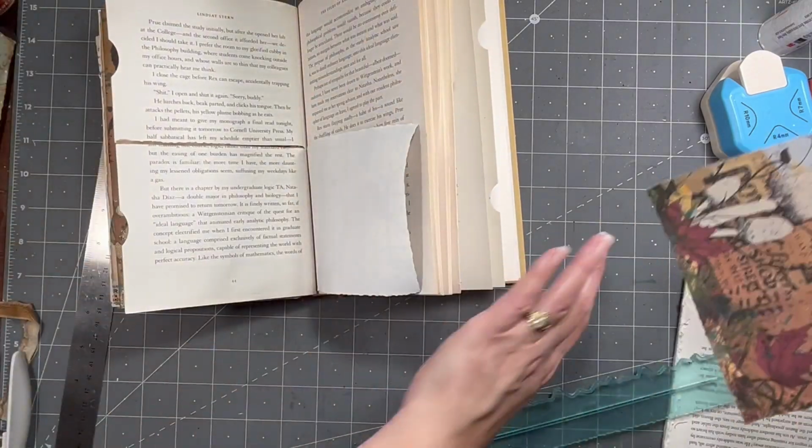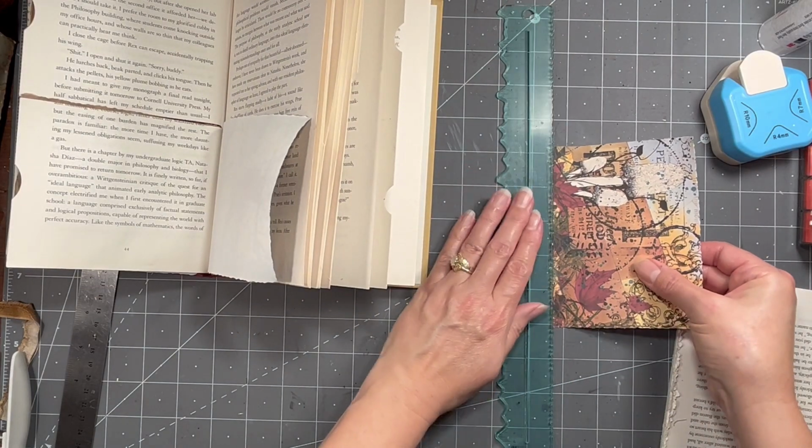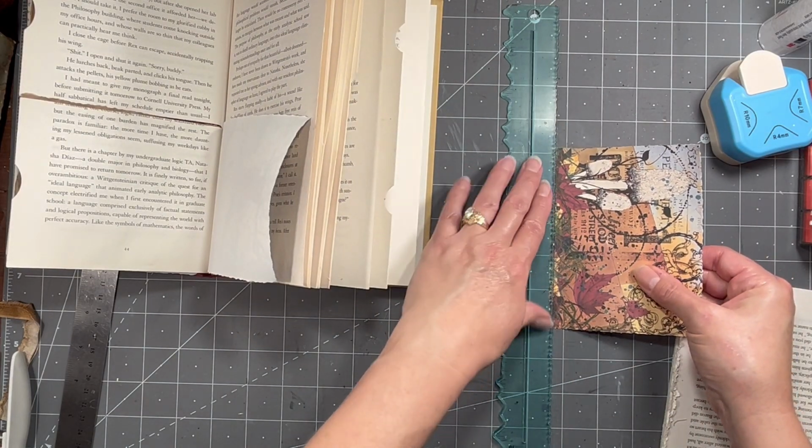Alright, I think I just need to take a tiny bit more. Sorry, I get real quiet when I'm trying to figure this out.